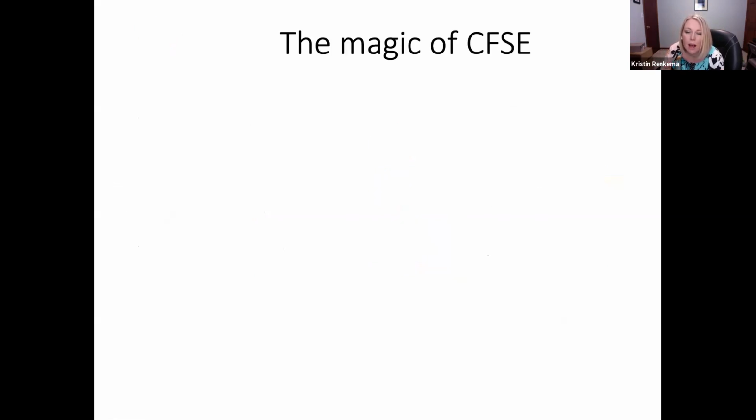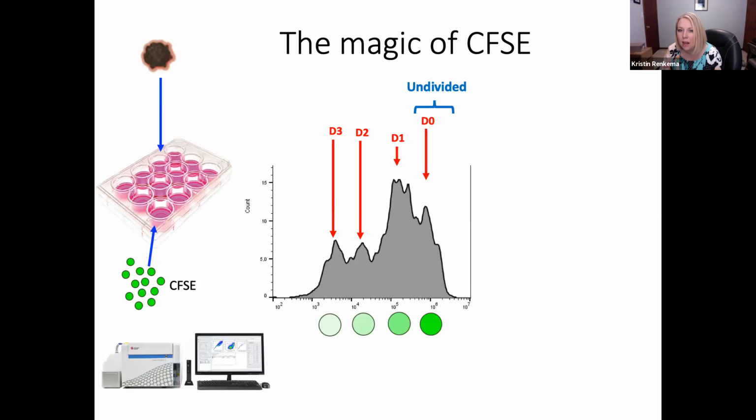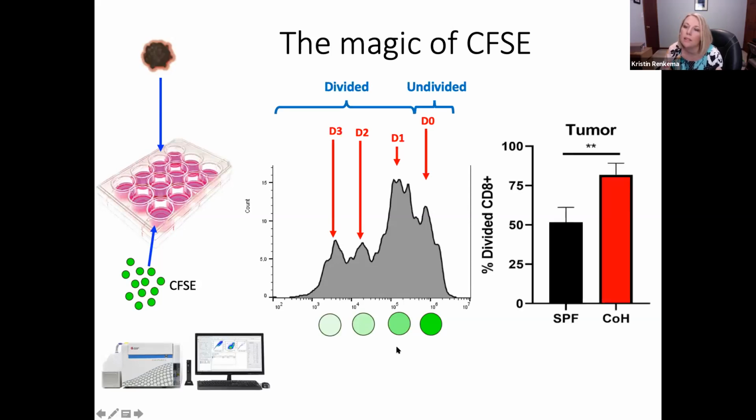Okay, I think I will leave this for now. There's just a little bit more data showing that our T cells in the tumor of the dirty mice are actually dividing more too, like making more of themselves, which is a really good thing. That's what you want to happen.